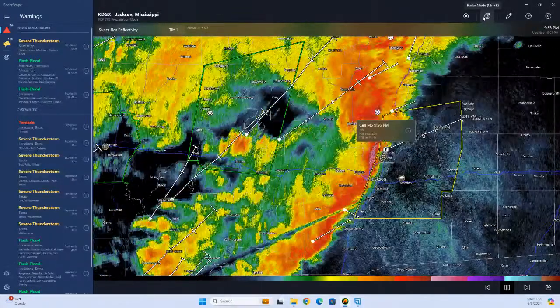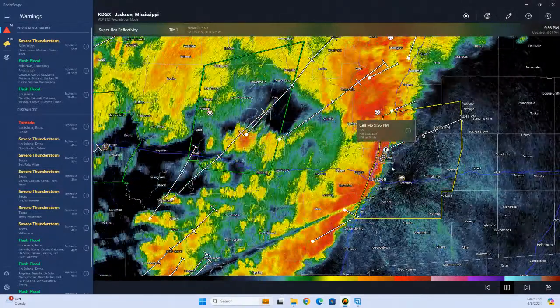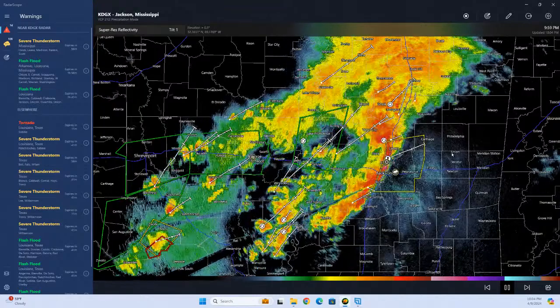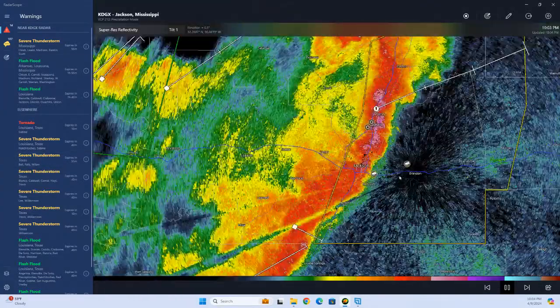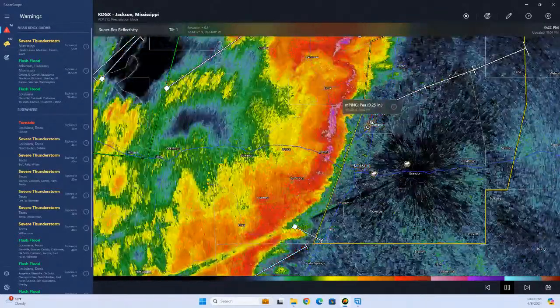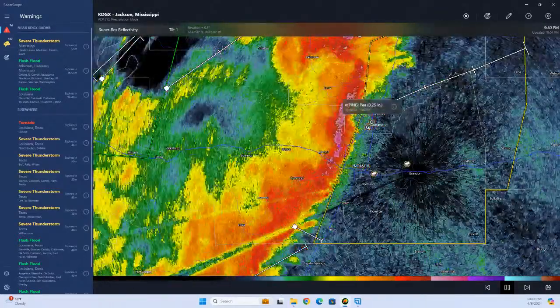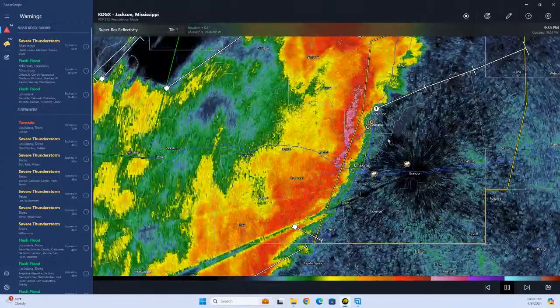So unbelievable situation here across the south central Mississippi area. So a long night ahead for them, but at least it looks like the tornado threat for Jackson, at least right now, is over. So that is definitely the good news. It seems like they've kind of avoided that tornado threat. Got a couple hail reports that have come in here for some pea-size hail just north of Jackson.